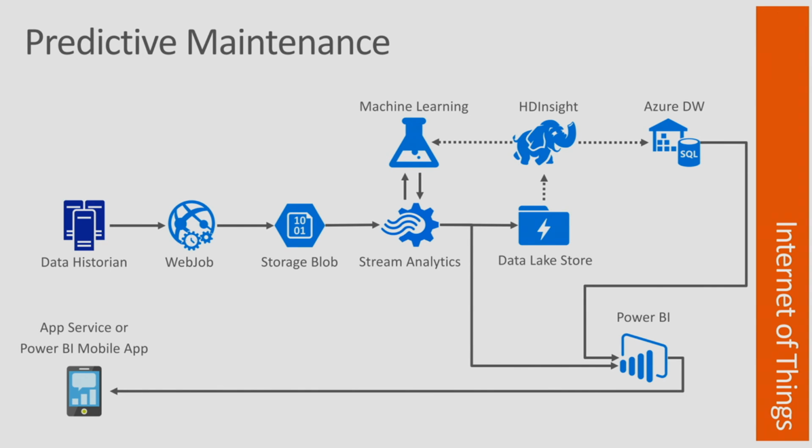Outside of Power BI, when it starts to feed back to your app service or even your Power BI mobile app, this is where you could start to have your alerts. Shut down this machine right now and have it ping everybody on the work floor. So those are things that are huge for a predictive maintenance flow, to be able to have that real-time feed.